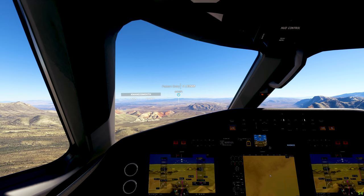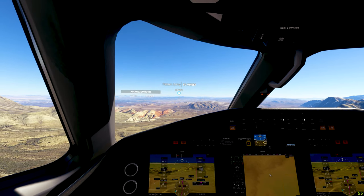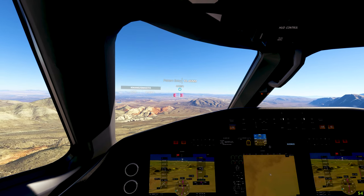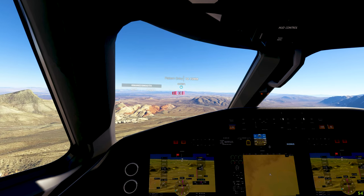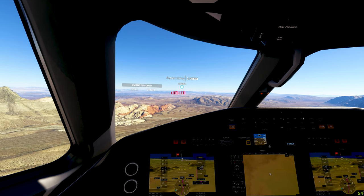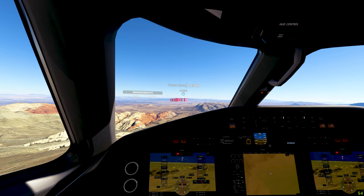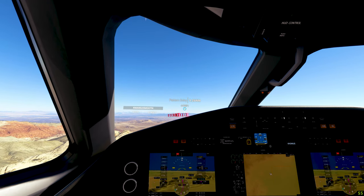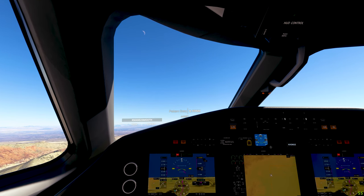Okay, we can't put the flaps down yet. I think that's more towards 230 knots, something like that. But we can see the entrance now. And I should be able to level off, drop some speed, maybe pull up a bit, get those flaps down.